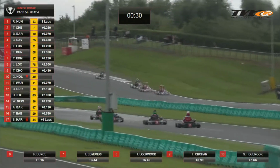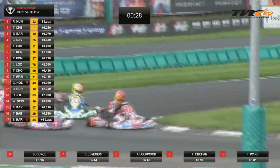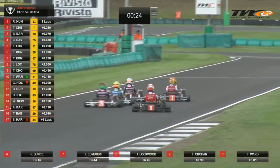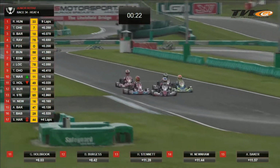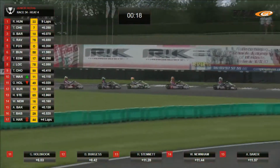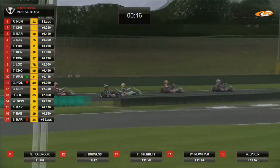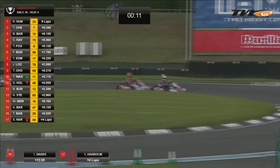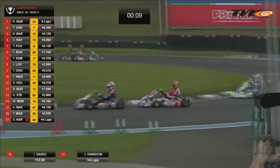So the top 5 now nose to tail into the second hairpin. There goes Chesterton to the inside and he hangs Hunter out to dry. Hunter tries a crossover move. Oh, and Chesterton's looking one way. Hunter's come up the inside and he says, thank you very much. Oh, and Barrett tried to do the same manoeuvre again, but this time Chesterton came across and Barrett had to clamber over the curbs and get on the brakes. Top 5 nose to tail.